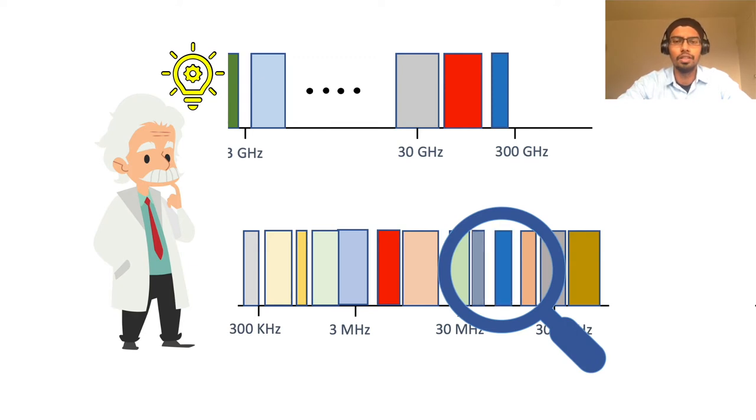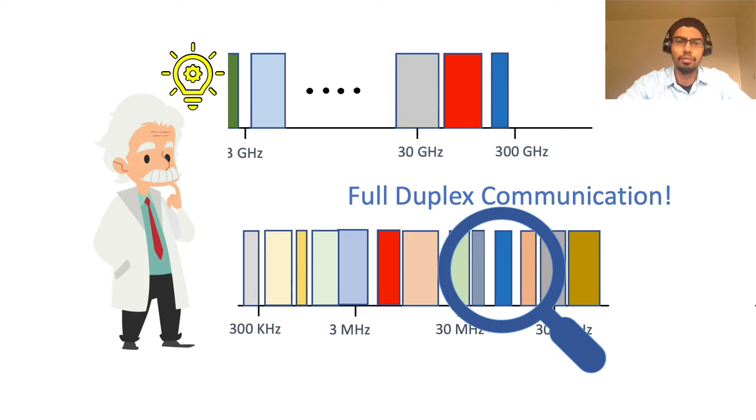In this work, we try to combine the best of both these approaches by enabling a spectrum efficient full duplex communication link at higher millimeter wave frequencies.